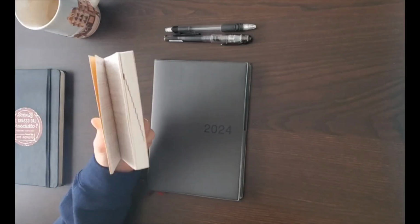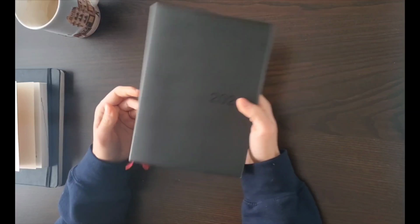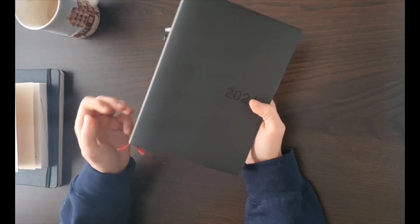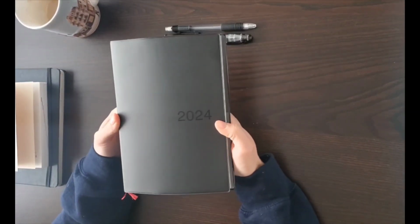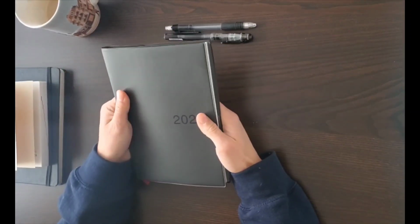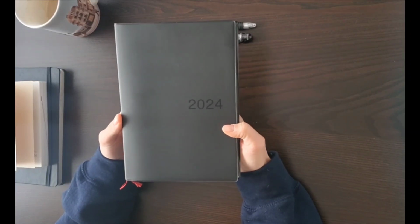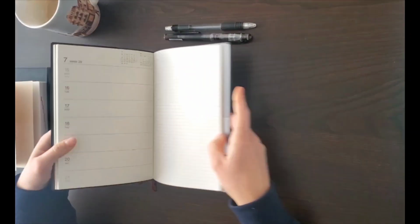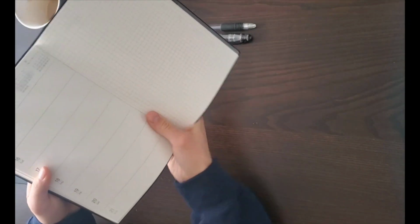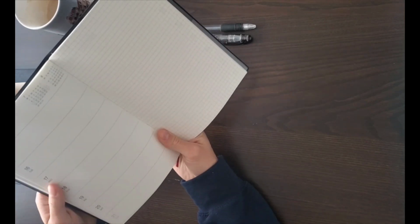And then I was in Europe, I was in Italy, and I went into the MUJI store in Milan, and I love MUJI, and I remember that they also do planners. And so what I bought from MUJI is their weekly planner. And this is not, they have one that's vertical with like a timetable for the day.